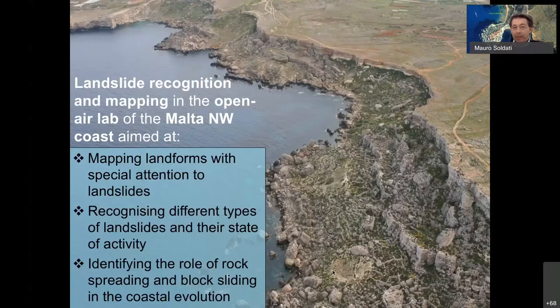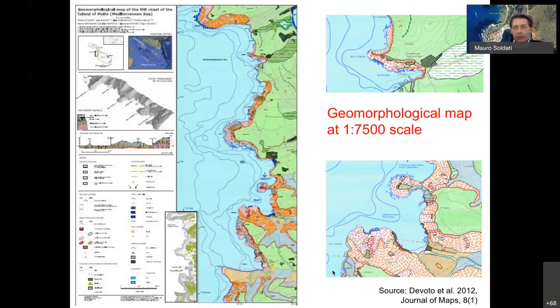So we mapped these landforms with special attention to landslides. We recognized the different types of landslides and their state of activity. We identified the role of rock spreading and block sliding in the coastal evolution, and we got to a geomorphological map at a scale of 1 to 7,500 for the whole northwest coast. I will not go into details about how we made this map and which criteria we used, because my colleague Paola Corazza will tell you more later on, showing the role of geomorphological mapping in the study of coastal areas.